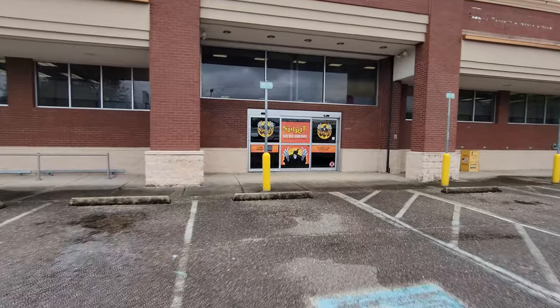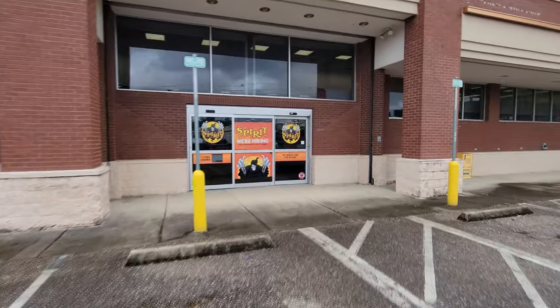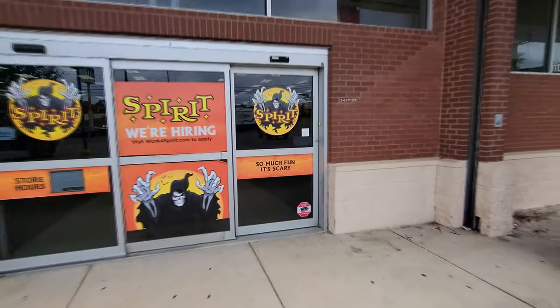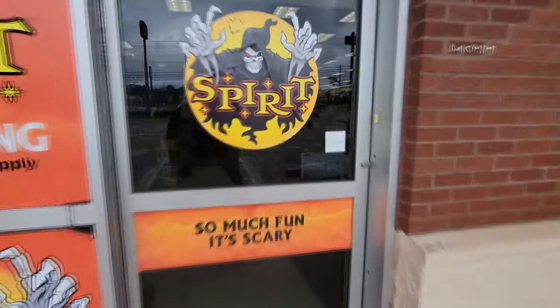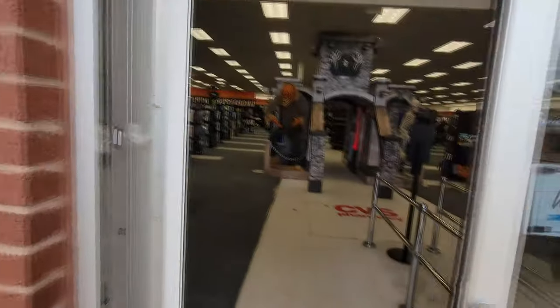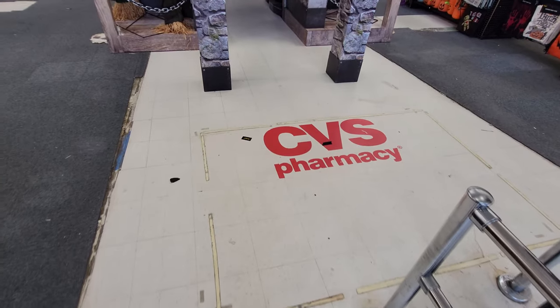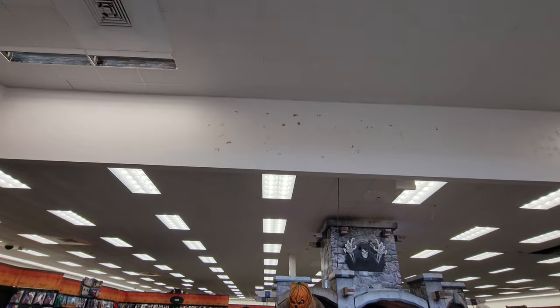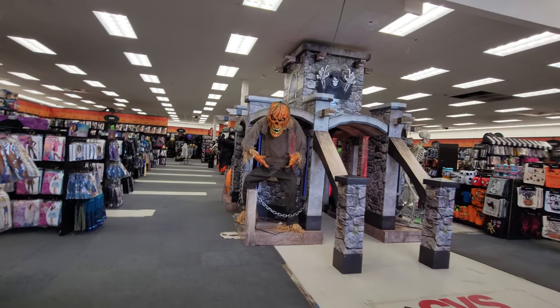Second location, Mobile, Alabama, and see what kind of awesome Halloweeniness they have inside the doors right here as we enter. Thank you, automatic door. And right in the door, you can see where it used to be a CVS. Look, you can also see where it used to say CVS Pharmacy right up here. Anyways, guys, I'm liking the way this store looks.